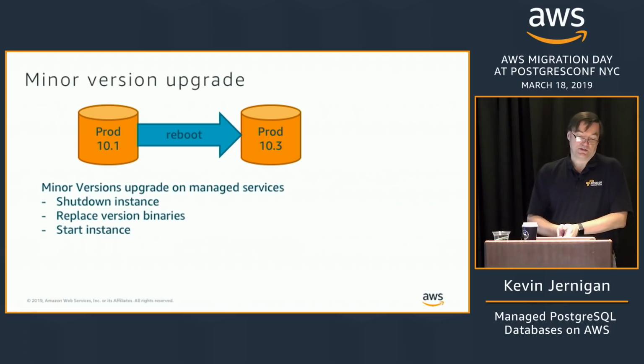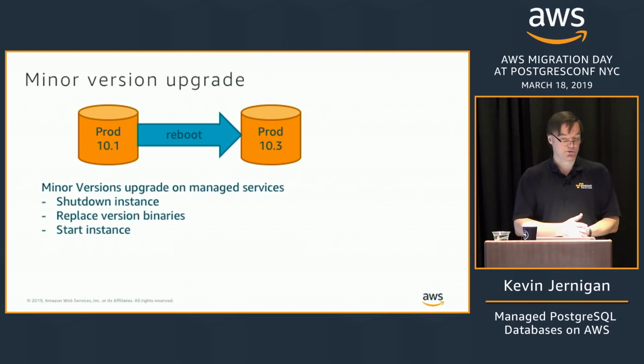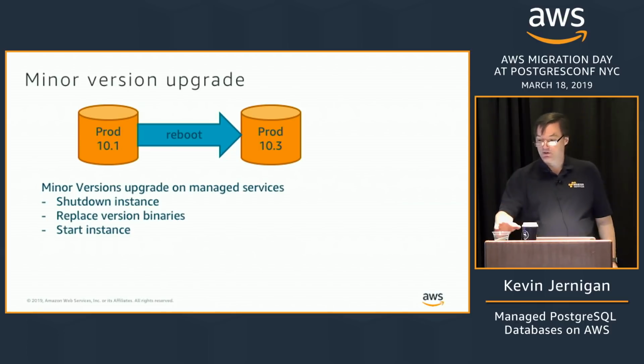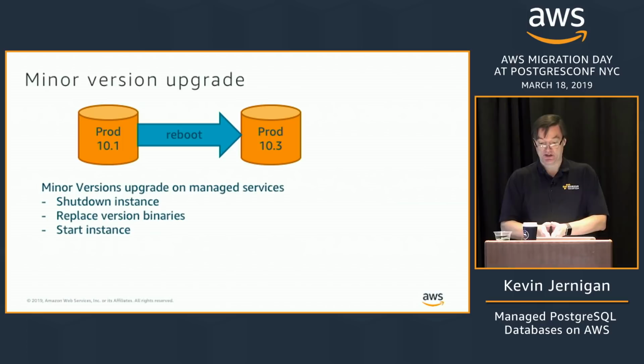So let's talk about upgrades for a minute. As some of you know, the Postgres community has a very regular schedule of releasing new minor and new major versions. New major versions come out once a year, late in the year, usually in the September, October timeframe. New major versions are where the community adds new features. Minor versions are where the community fixes bugs, and they generally release a minor every quarter. Now we support minor version and major version upgrades.